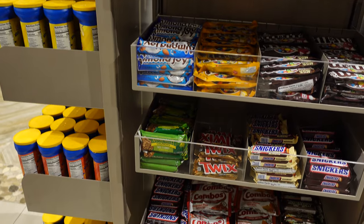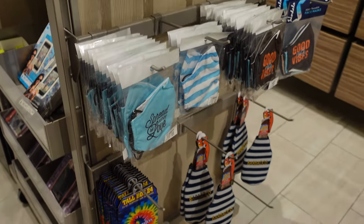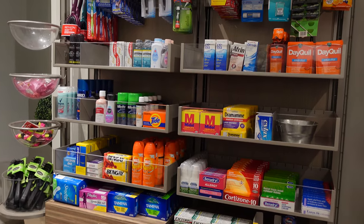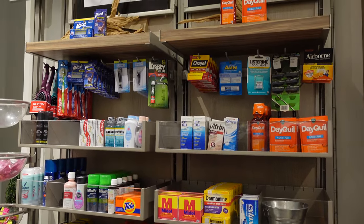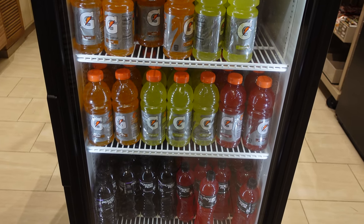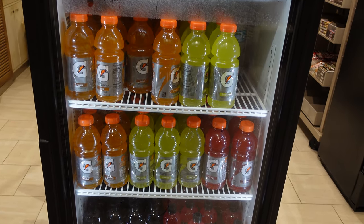They also have an assortment of snacks in here, as well as kind of essential items like masks and really essential items like toiletries and medicine and stuff like that. Ooh, and one drink that you do not have included in your room is Gatorade and Powerade, but they do have it for sale here.